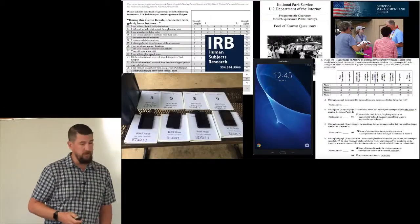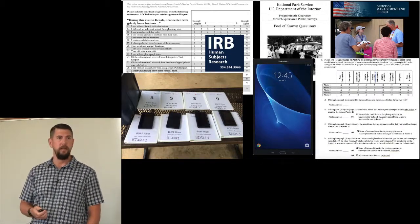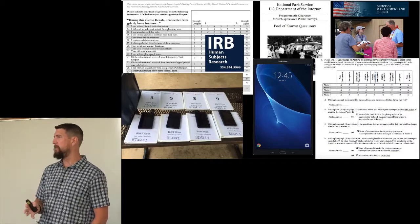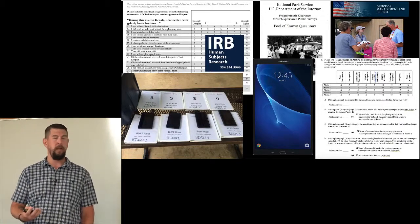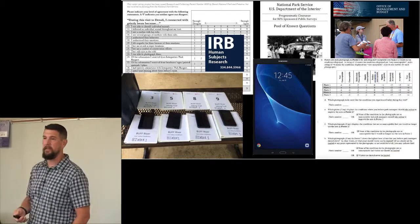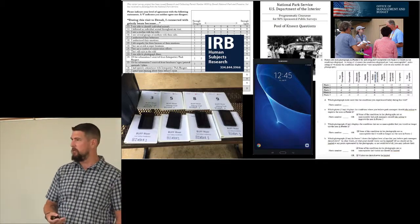We're going to start with surveys. Survey methodology, again, has its limitations, but it does give us an insight into visitors' perceptions, attitudes, and at least reported behaviors. One of the primary limitations of survey research is that we are measuring reported behaviors, not actual behaviors. So somebody could say that they did something, but that doesn't necessarily mean that they did. That's why you want to have a large, robust, representative sample to try to control for some of those variables.